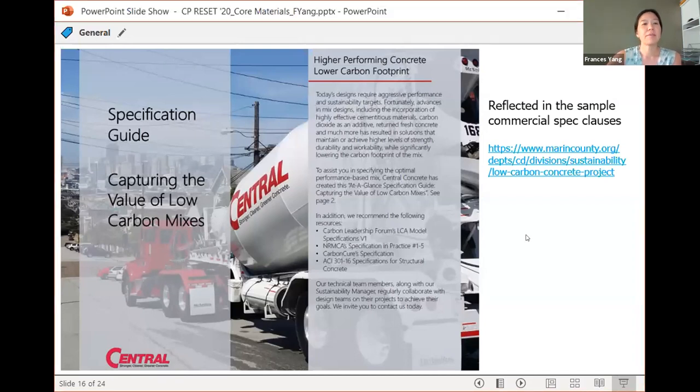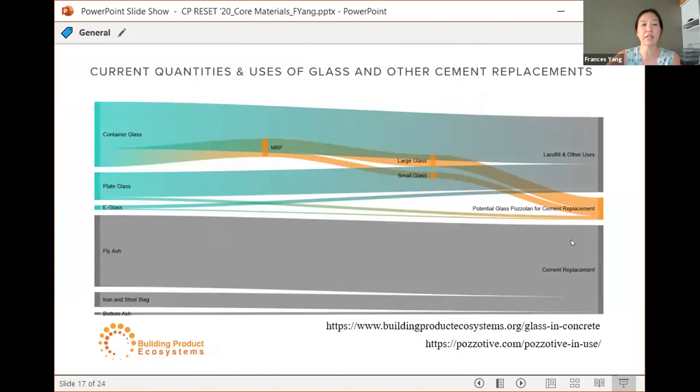Now, you may be thinking, fly ash and slag, these cement replacement materials that we have right now, they are running low. We want them to eventually be obsolete.